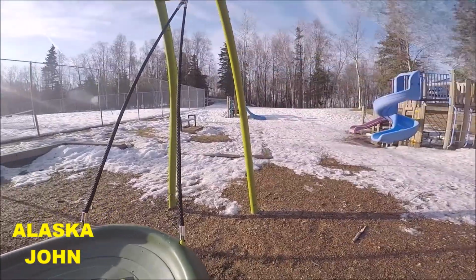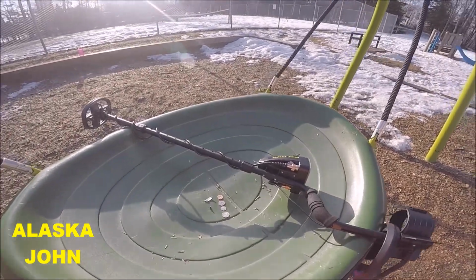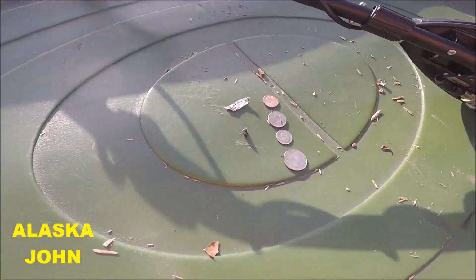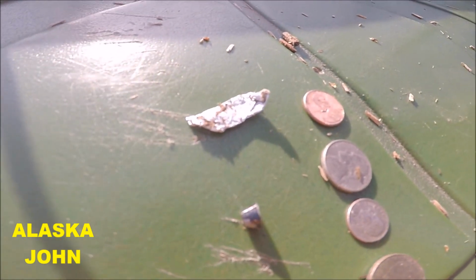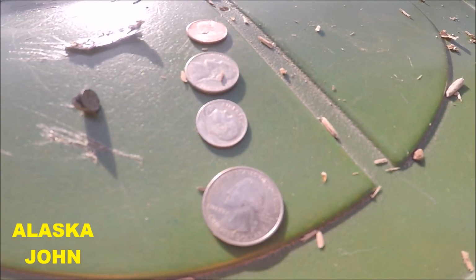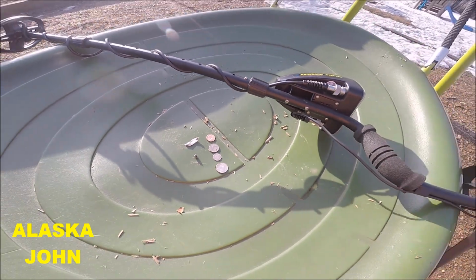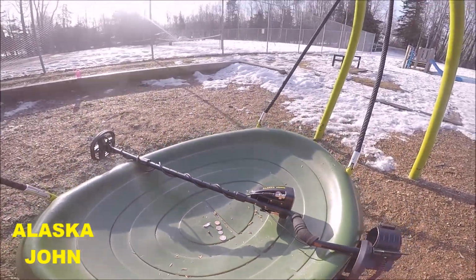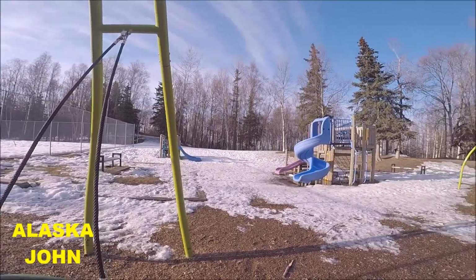All right, well, nothing to brag about, but I found a few coins here. There's my two pieces of trash, not too bad. Tiny little piece of metal, piece of foil. Came away with one quarter, one dime, one nickel, one penny, so. Sun shining, beautiful morning.